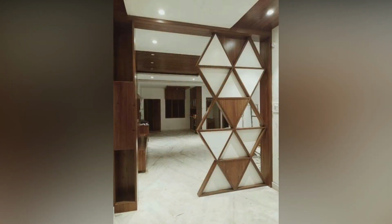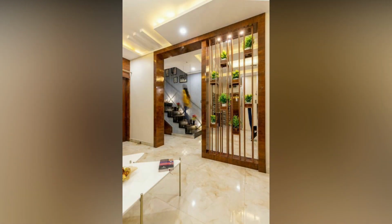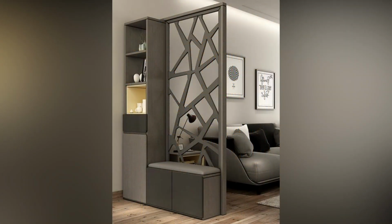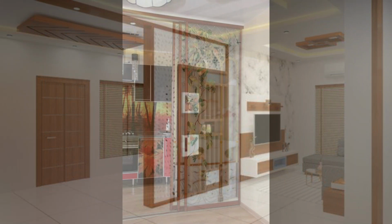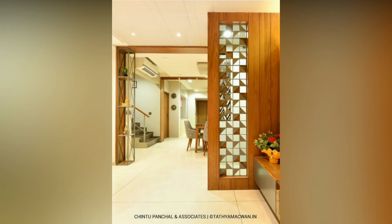Curtains and fabric panels. Opt for flowing curtains or fabric panels for a soft and romantic room division. This versatile option allows you to easily change the ambience of the space by choosing different fabrics and colors. Metal mesh partitions. Embrace an industrial aesthetic with metal mesh partitions. These contemporary dividers provide a visual separation while maintaining an open and edgy feel within the space.